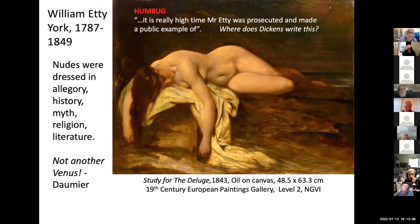Now, for a humbug, where does Dickens write? It is high time, it is really high time that Mr. Etty was prosecuted and made public example of. So make a note of that one if you've got the answer, or a question mark if you don't, or have a think about it along the way. Let's move on.